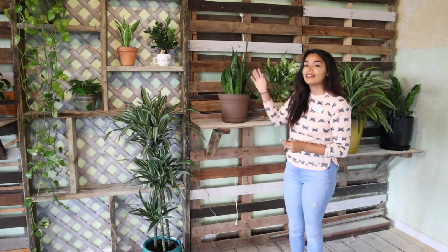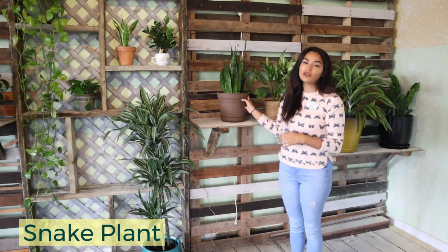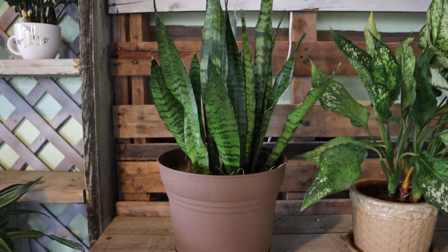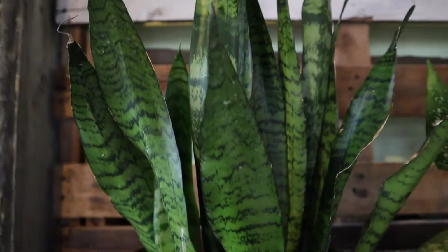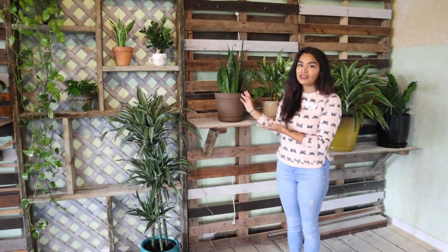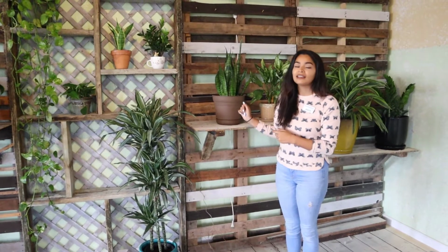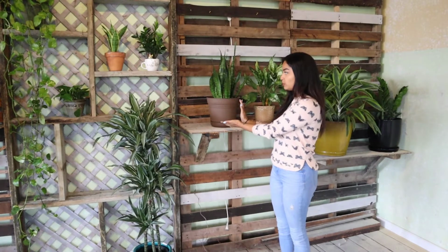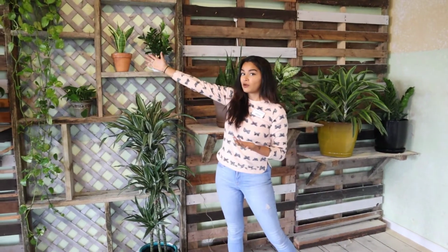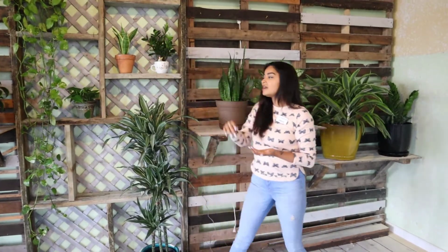Next plant is a snake plant, also known as Sansevieria, also known as mother-in-law's tongue. These are super common in the houseplant world for being easy plants. They like medium to bright light. They get very tall and beautiful. This is another variety right here with like the yellow variegation on the edges.